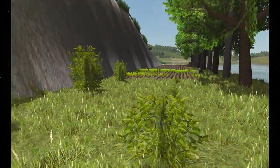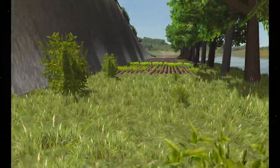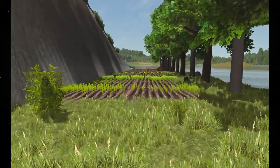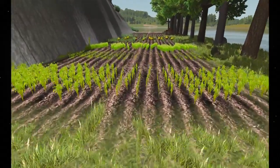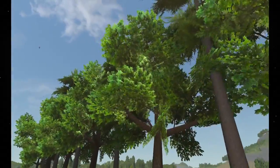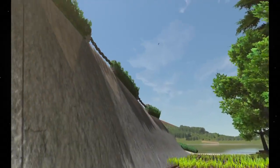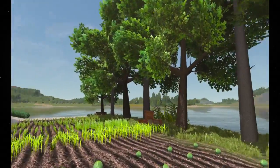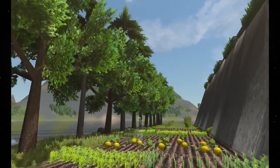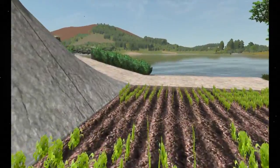And have a complete end type thing. We can always extend the farm if we want to do something bigger. Move the trees away because they were getting a little bit too close to there. But I'm happy with the way that turned out.